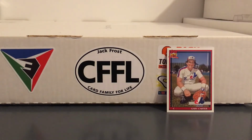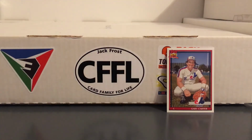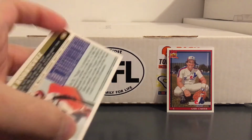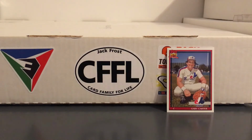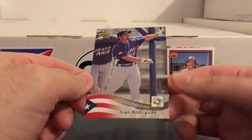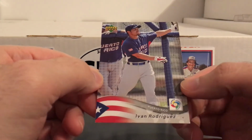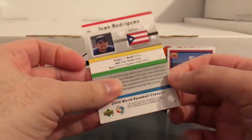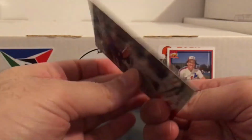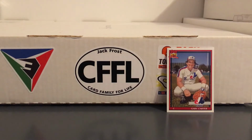Another great Puerto Rican catcher, Pudge Rodriguez. That's 96 Topps. Don't think I have that one. Definitely don't have this one. Upper Deck WBC. Or actually I might have this. I think this might be the sealed complete set I have from the first ever WBC. So if this is part of that set, then obviously I have it. But cool to have a loose one that I can now put into the binder.